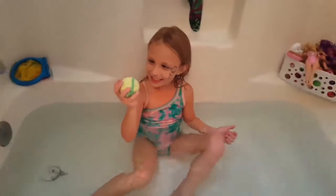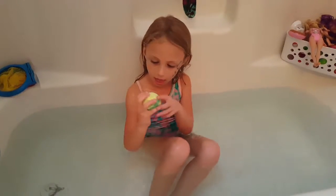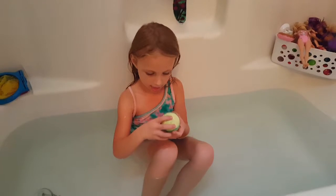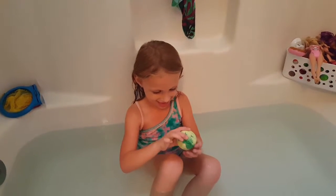We got this today at the Marietta Street Fest, and it was a random person selling bath bombs, and it has a toy surprise in it. We have no clue what it is. So you ready, Zizi? Drop it in.